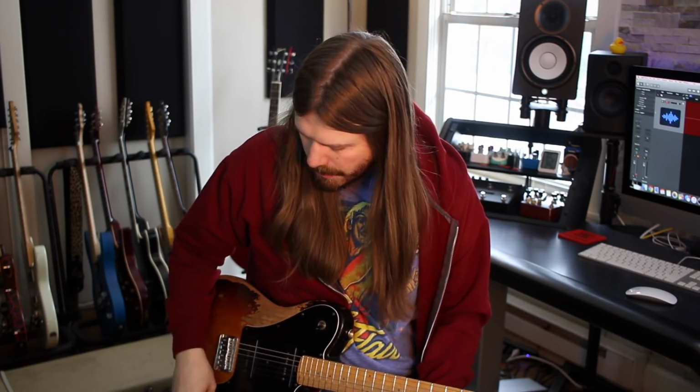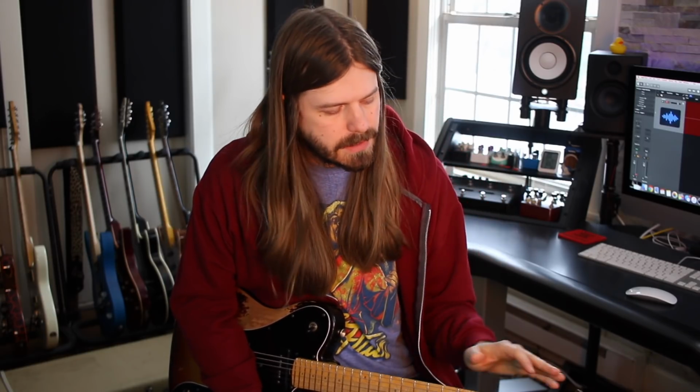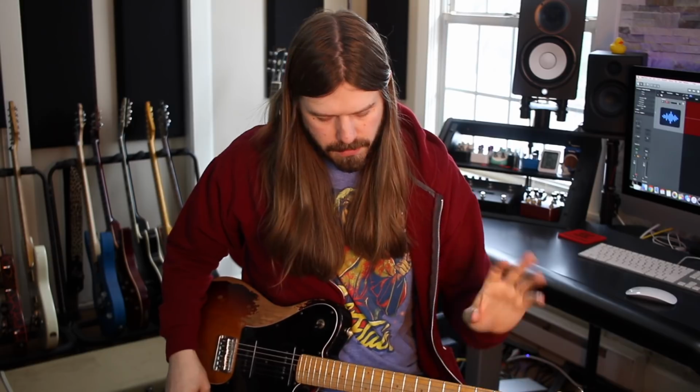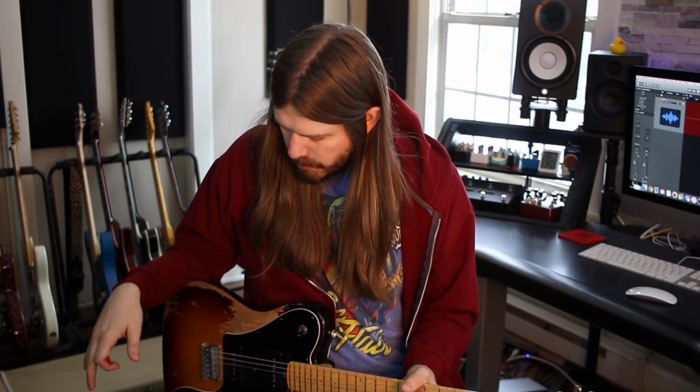But when I was going through this stuff, they asked, what do you want in it? And I'm like, okay, I want this, I want this. I want this neck profile of the T that I had played. I want this kind of headstock. There are just so many options that you can do.